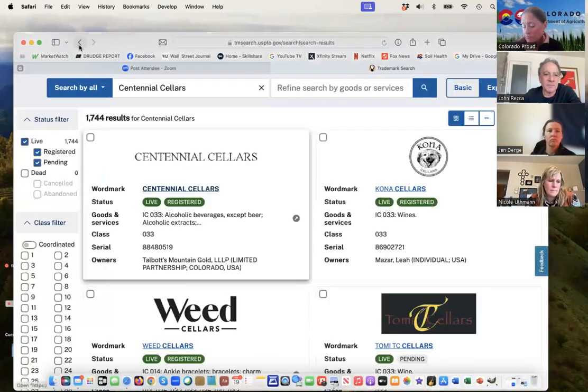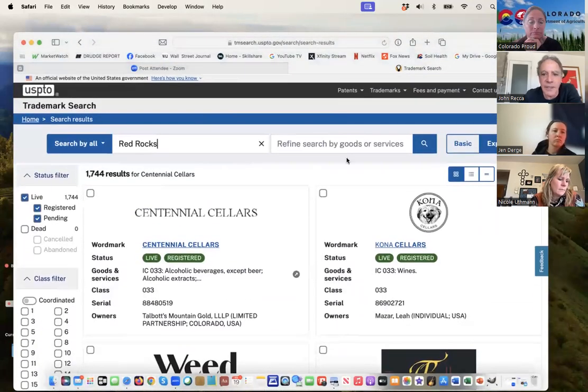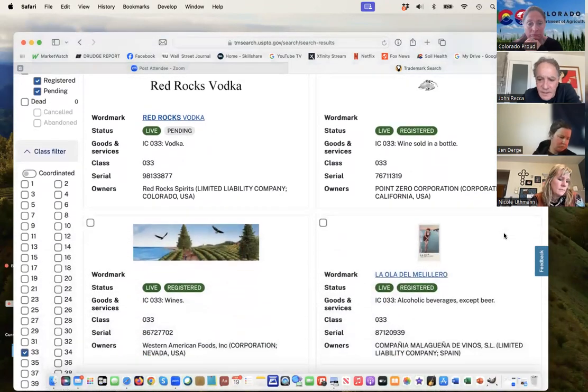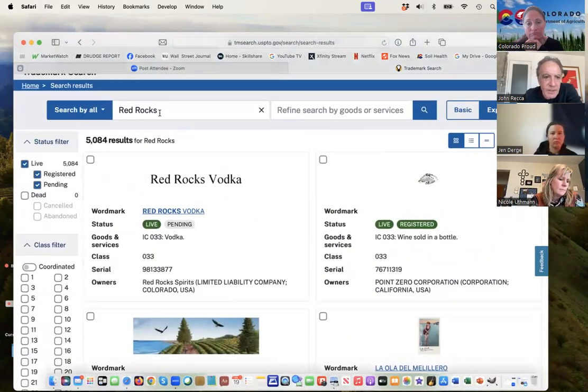Let's see, I'll come back. Let's just take another example, and I'll give you a little story. So I was working with another winery, and they wanted to come out with a product called Red Rock, or Red Rocks, one of the two, and also in International Class 33. Okay, and let's see if I can take you through this a little bit. Red Rock. Let's try Red Rock.